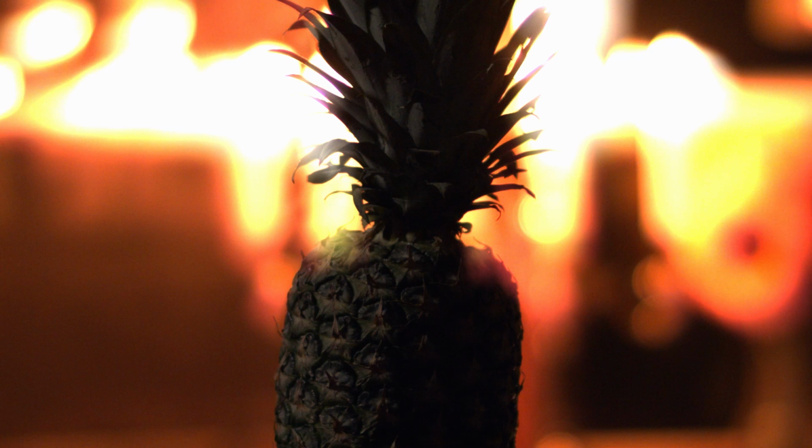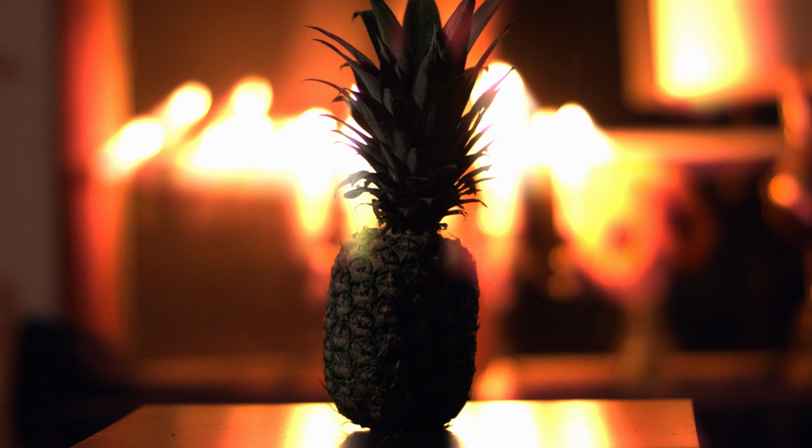Pineapple, controversial pizza topping, and neither pine nor apple. What is it hiding?